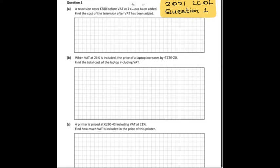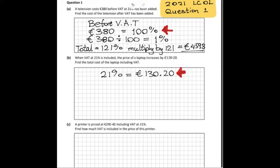So we need to get 1%. To get 1%, we will divide by 100, then we will multiply by 121 to get the final amount when VAT has been added. The final result being €459.80.